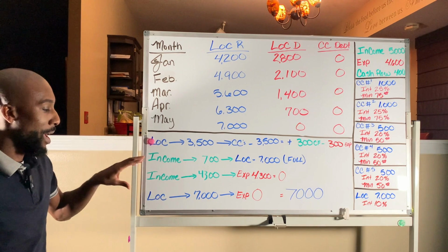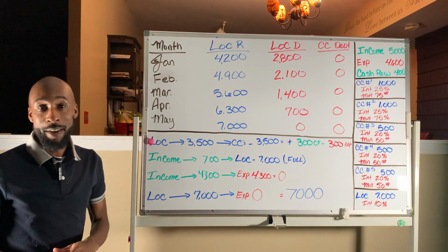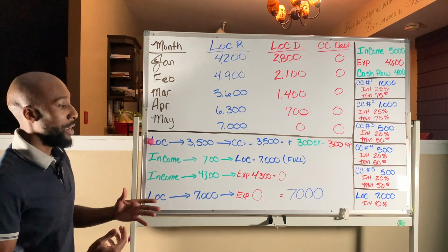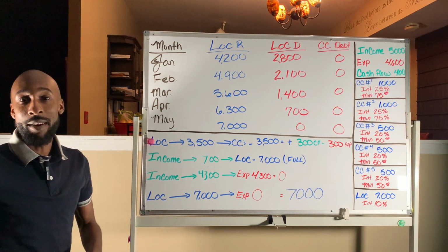Next step, we see that we have the $7,000 line of credit with zero expenses. So our line of credit remaining is $7,000. So we have everything paid off.